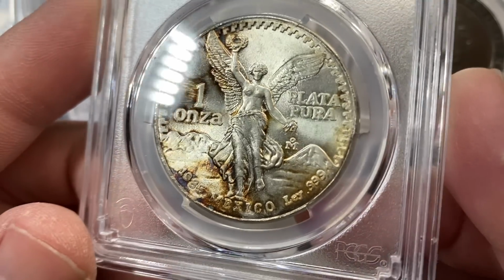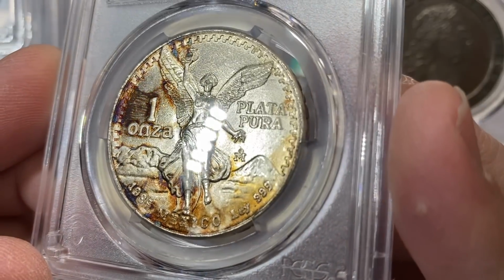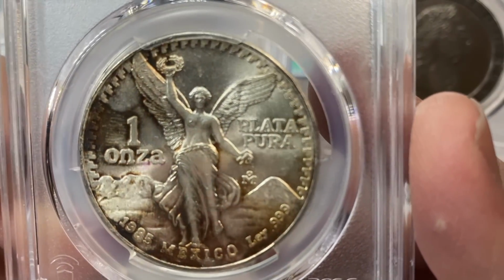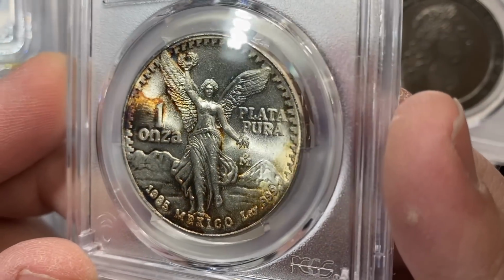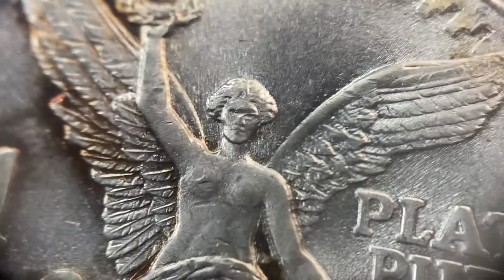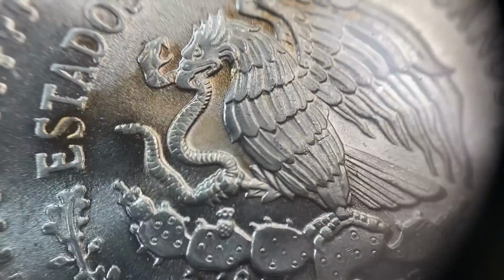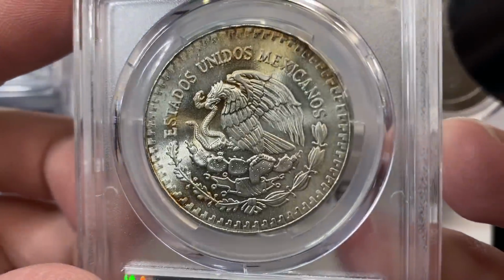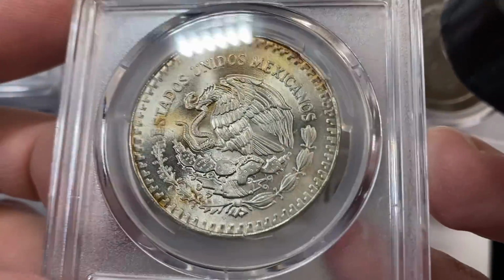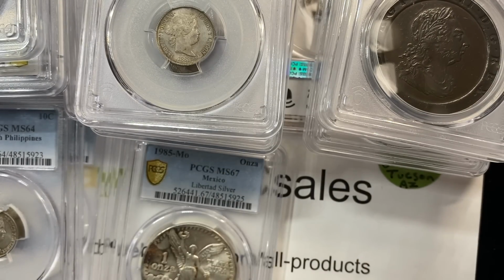Okay, now I see what's happening here. So we had apparently got a group of Libertads in that were lovely, this 1985 coin. And it looks like the engineer threw these in the box. Just some really high grade, high luster. That is some fantastic funky toning on this guy. That is a luster bomb, my friends. Beautiful, beautiful. MS67 with the wild toning.